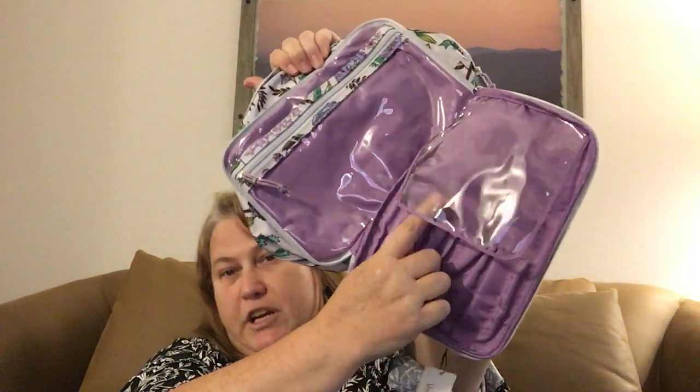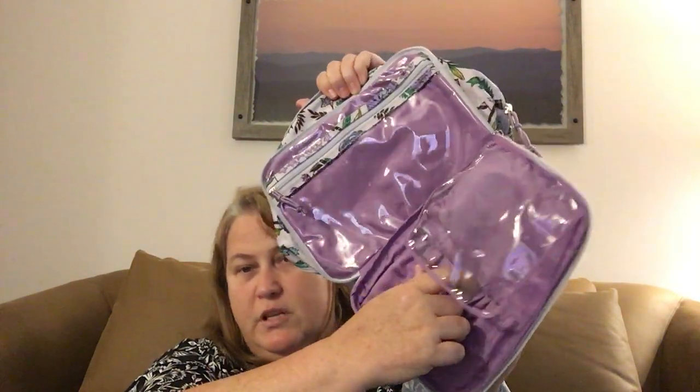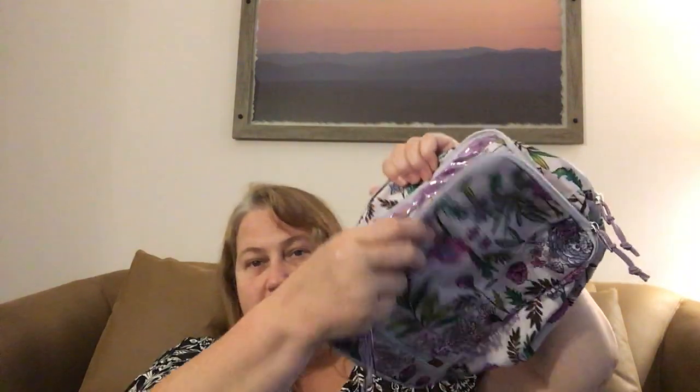So I'm not clear where this came from or why it came out now because this is so old, but it's Lavender Meadow, I think was the name of it. Yeah, Lavender Meadow. Purple, right? So the interior is also purple. So you have a clear pouch here. You've got your brush section here, which has the covering on it. I obviously don't have brushes, but I use that for so many other things. You could put toothbrushes, you can put pens and pencils, lots of things, art paint brushes, stuff like that.